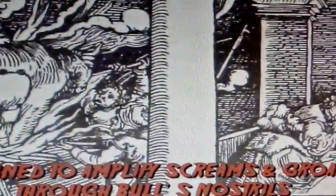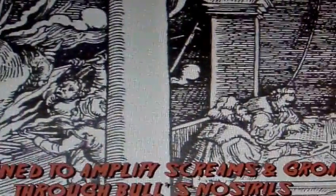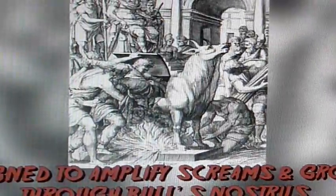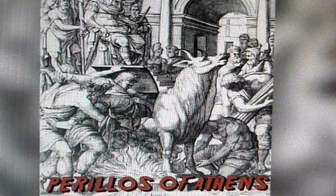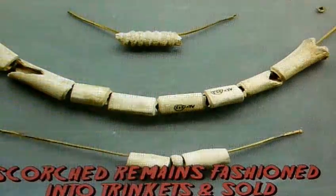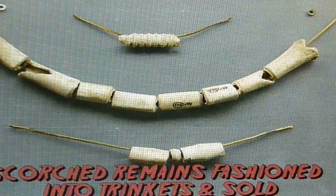Its hollow brass cavity was designed to amplify the screams and groans through the nostrils, like a boiling kettle, mimicking the sound of a roaring bull. Such was the symphonic goal of its inventor, Perilos of Athens. As if being pressure cooked wasn't bad enough, the scorched remains were often fashioned into trinkets and sold at the local market.